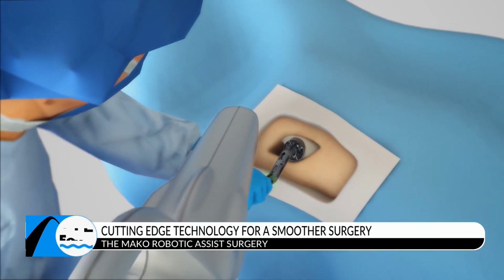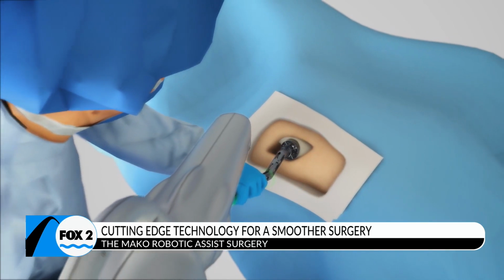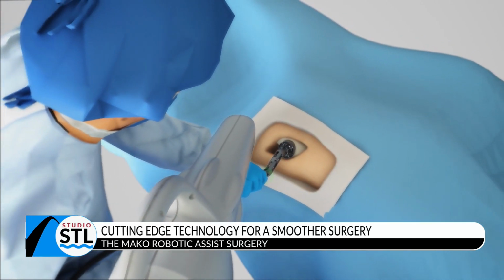And if you're concerned about robotic surgery, you can take a deep breath. I knew the robot wasn't going to be doing the surgery. It's called Robot Assist for a reason. The way they do the CAT scan and get the 3D image of your leg in order to go in and get rid of all the arthritis.